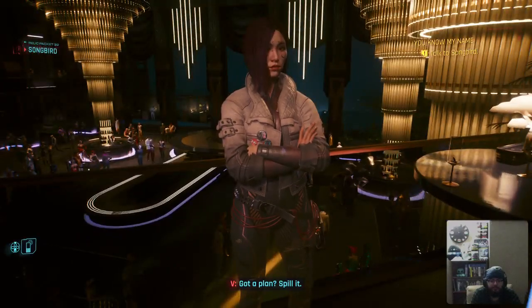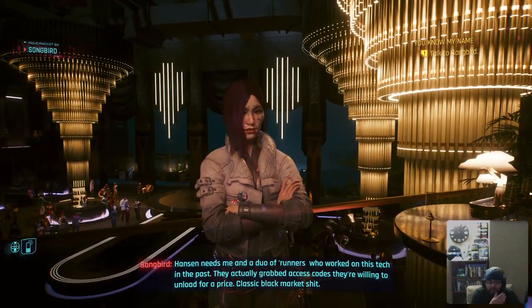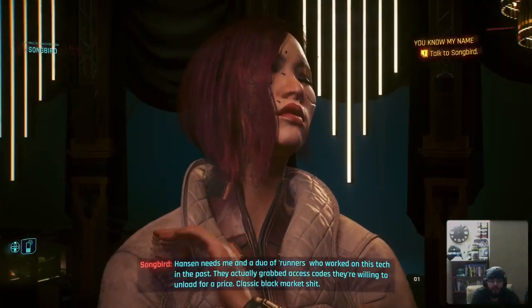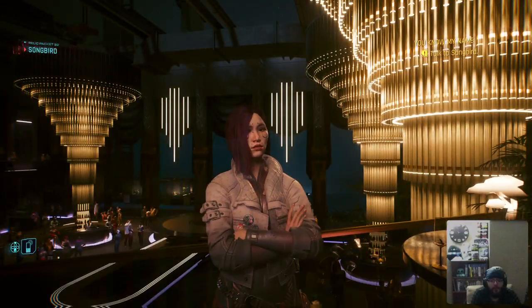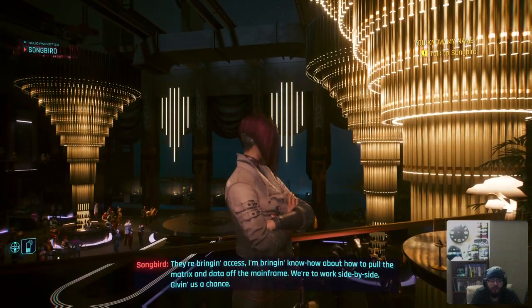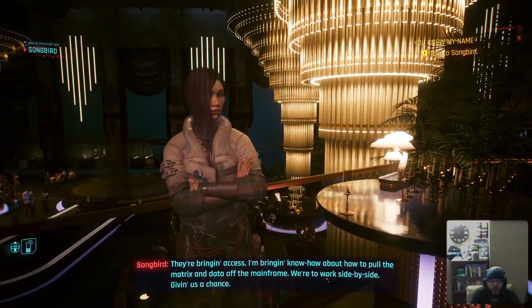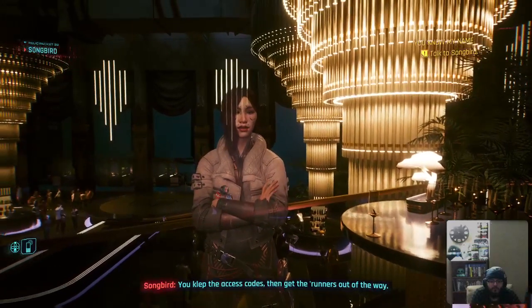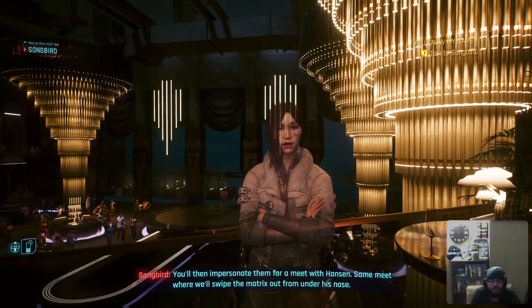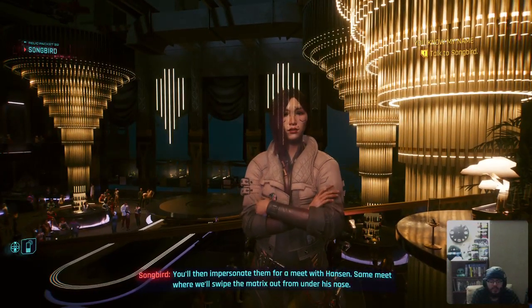Got a plan? Spill it. Hansen needs me and a duo of runners who worked on this tech in the past. They actually grab access codes they're willing to unload for a price. Classic black market shit. They're bringing access, I'm bringing know-how about how to pull the Matrix and data off the mainframe. We're to work side by side, giving us a chance. You clip the access codes, then get the runners out of the way. You'll then impersonate them for a meet with Hansen. Say meet while we'll swipe the Matrix out from under his nose.